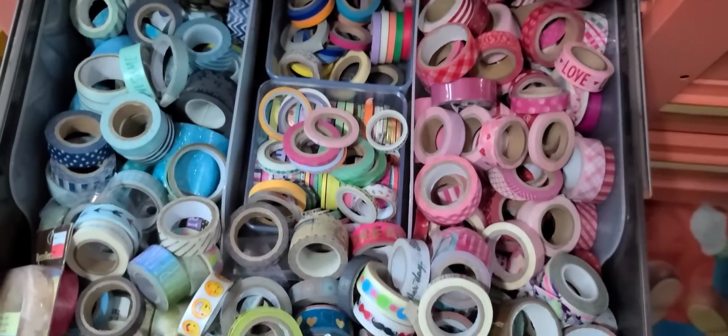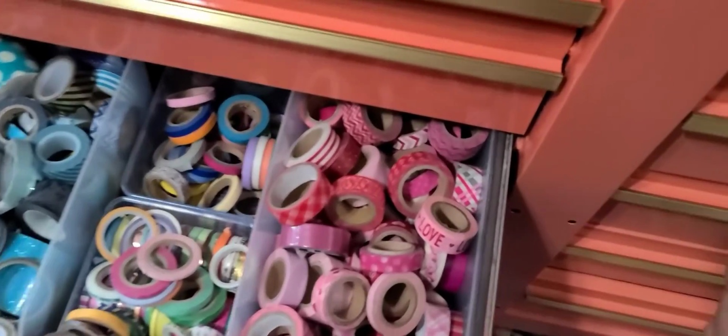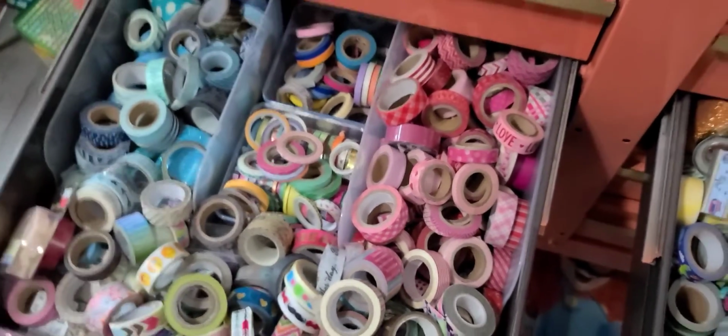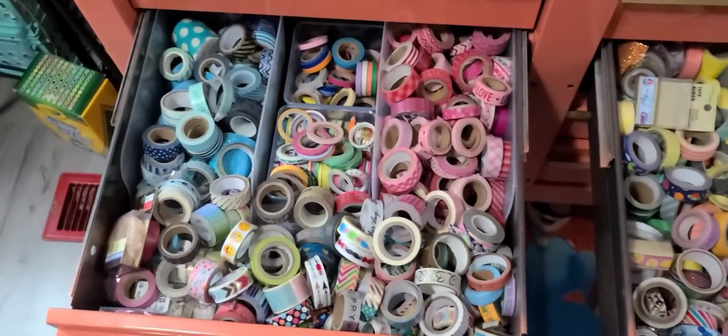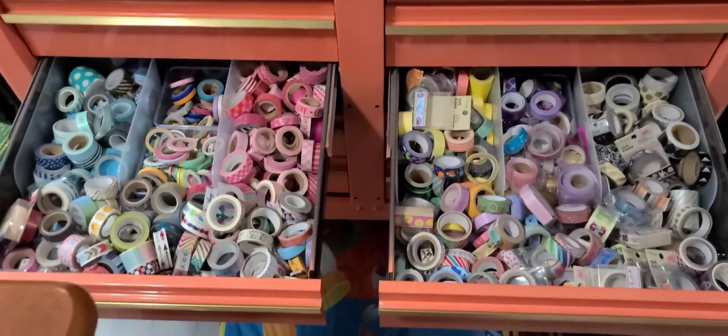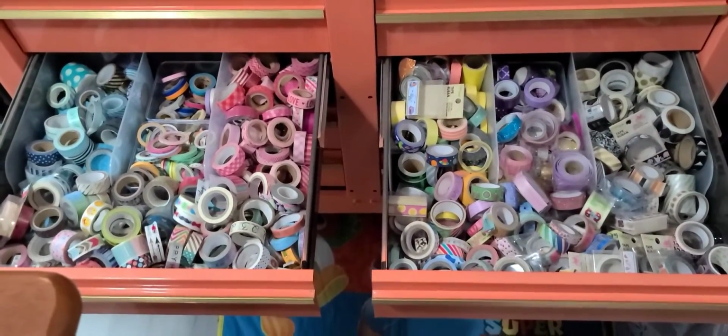It is my washi drawer. I know, that's a lot. I couldn't stop. And I buy them on sale, on clearance, and from the dollar store. So as you can see, I have 2 drawers. I opened them up and I color coded them, which is probably the best way to say that.